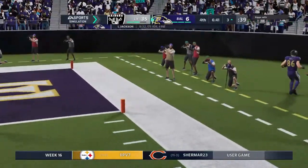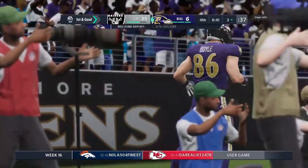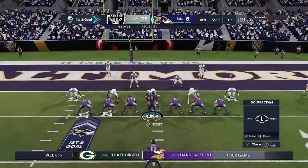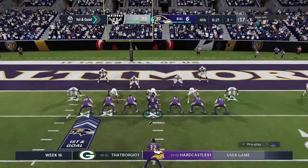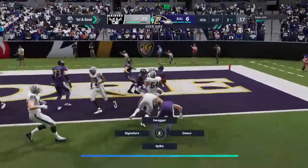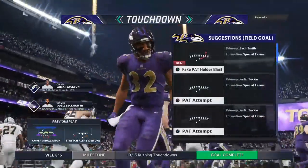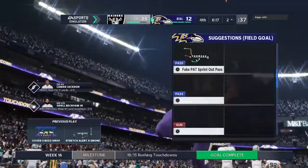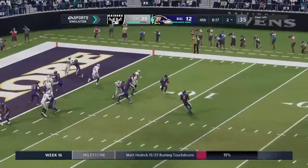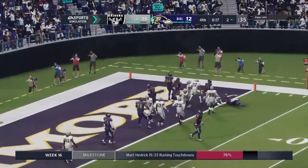That is caught inside the 5, and out of bounds all the way down at the 3. 23 yards, the final tally. 1st and goal at the 3-yard line. They'll try to run with Dobbins. And he will force his way into the end zone for a Ravens touchdown. J.K. Dobbins, his 5th touchdown now on the year. And the Ravens have used the short field to their advantage as they cash in for 6.